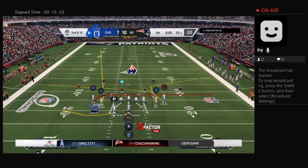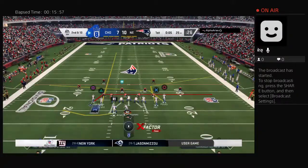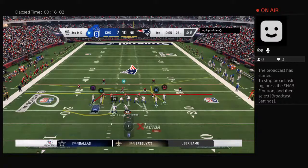Get that quarterback, D-line. Get that quarterback, D-line. D-line, get that. Hey, 43, 15. Mike, 55. Check, 55. Mike. Perfect. This thing is a loss.